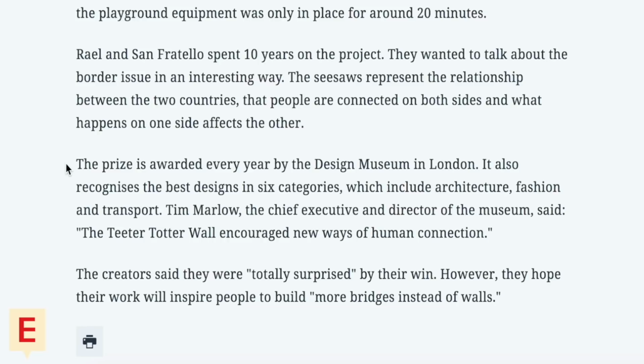The prize is awarded every year by the Design Museum in London. It also recognises the best designs in 6 categories, which include architecture, fashion and transport. Tim Marlowe, the chief executive and director of the museum, said, "The Tita Tota wall encouraged new ways of human connection." The creator said they were totally surprised by their win. However, they hope their work will inspire people to build more bridges instead of walls.